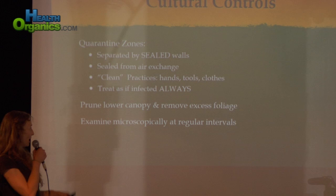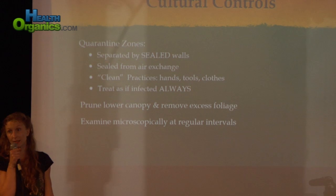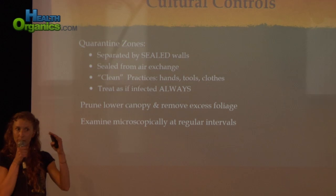I'm a really big fan of pruning and training. I'll be teaching a class at Constant Gardener next month on the 17th about basic pruning and training. This can go a long ways in pest and disease resistance. This is how we get rid of the bug ladder. This is how we open up the plant to more circulation so that powdery mildew can't anchor down. So this is a really simple thing that you can do. And again, this is a cultural control.